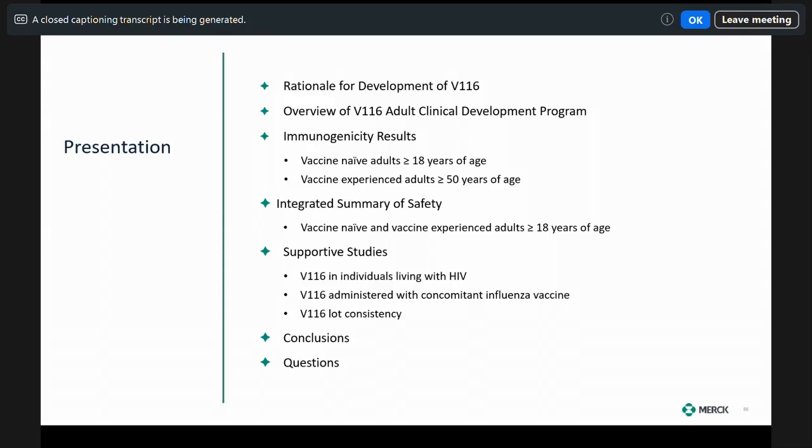I'll keep going. I will present the rationale for development and an overview of the clinical development program, followed by key immunogenicity results in study-specific populations and an integrated summary of safety. Next slide, please.